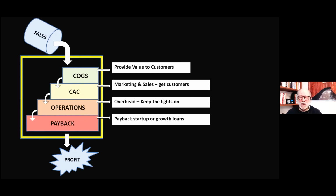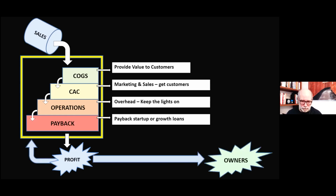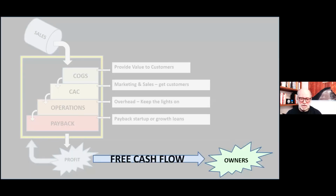And what comes out the bottom is profit. But profit can go in 2 different directions. It can either go out to the owners, or you have to put money back into the business to grow the business. What that means is you're investing in more capacity to make something that customers value and want to buy, or to find those customers. The free cash flow of your business is this piece right here. It's how much you can take out of the business for yourself.